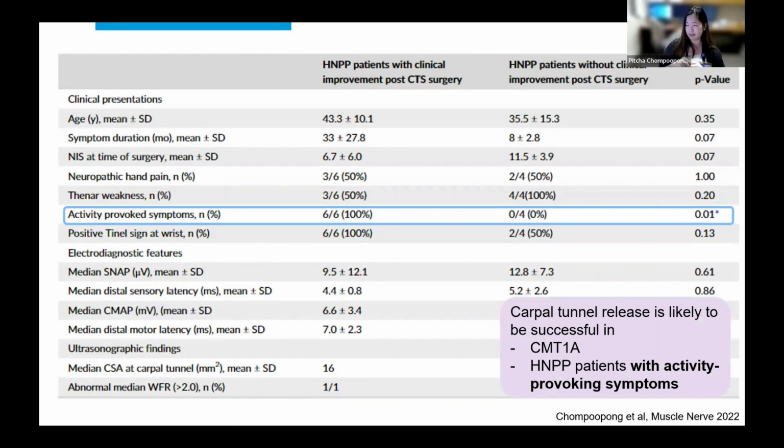To summarize the carpal tunnel surgery, we think carpal tunnel surgery is likely successful in CMT1A. The success rate is about the same as patients who didn't have neuropathy. But for HNPP patients, it can still be useful, but the symptoms have to persist for several months, and they still need to be activity provoked, which means when you flex the wrist or do repetitive movement of the wrist, it aggravates the symptoms. If that component is lacking, we're not sure if surgery is going to help.